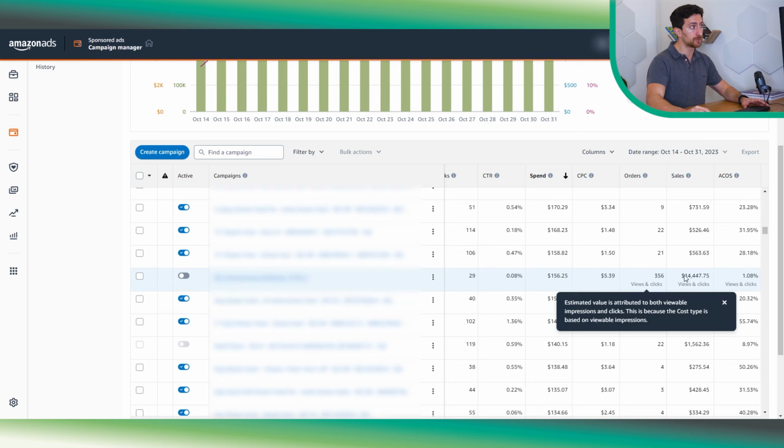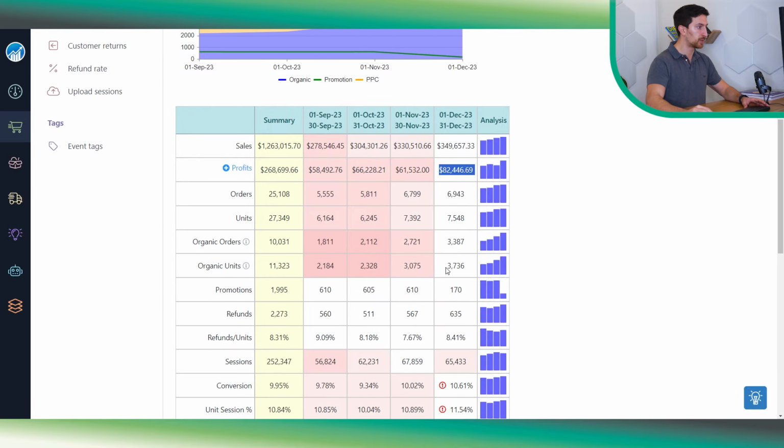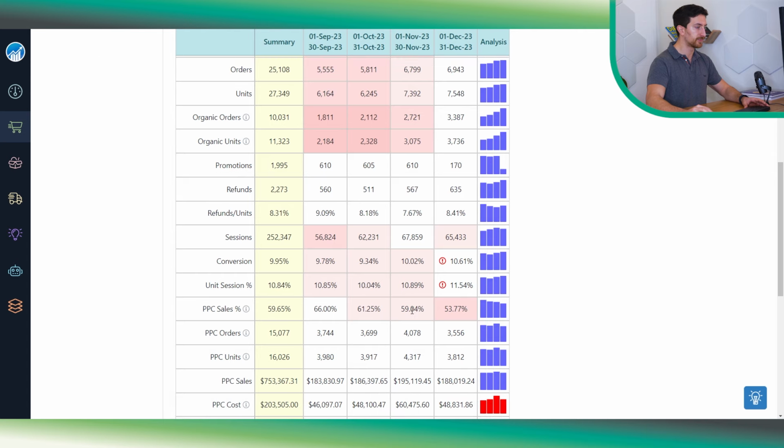And once we stopped these campaigns, look at what happened to our organic sales. Our organic units exploded, because look at the PPC sales going from 66% and 61% down to 53%. And this is such an important point, because if we want to sell our Amazon business, the investor that wants to buy your business will also look at your PPC sales percentage.